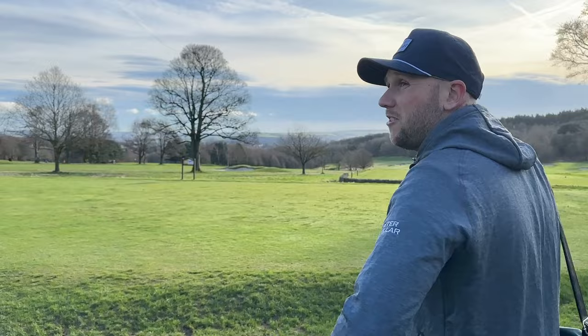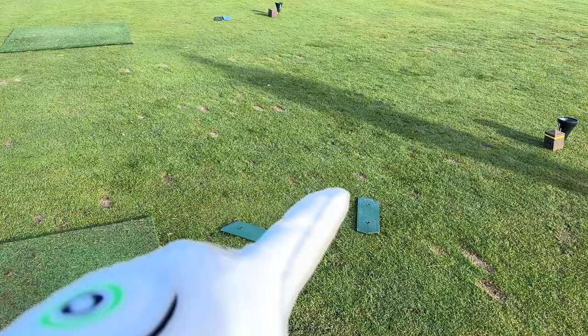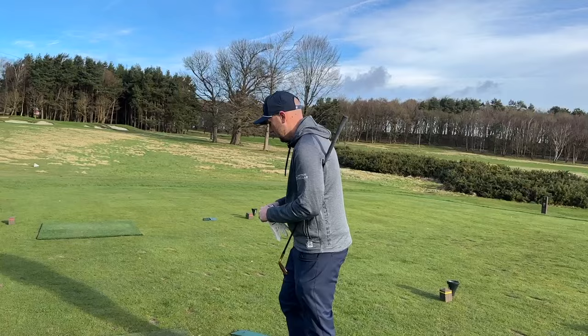So we've just realised on the previous par three, we did go off the turf, and we should have gone off the mat. So we apologise for that. We'll go off the actual mat this time. It was a lack of communication on our part there.